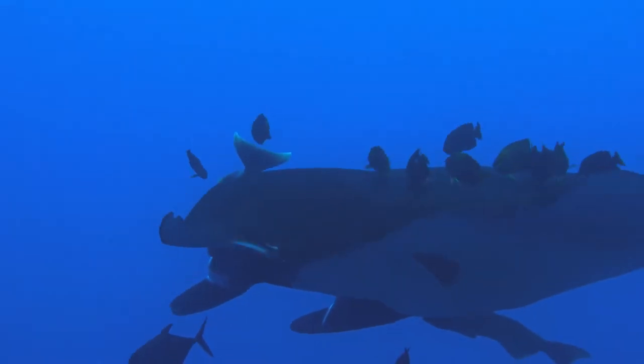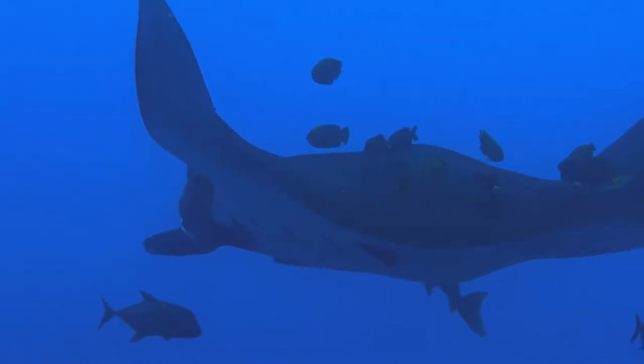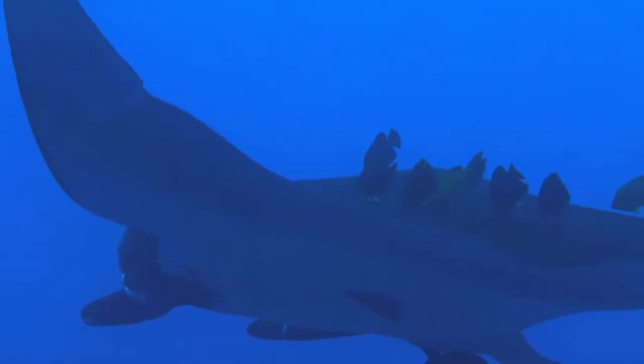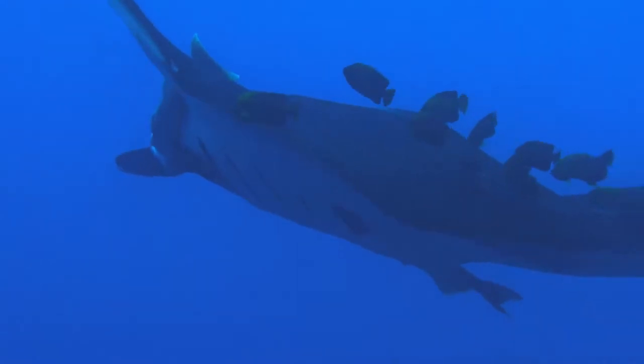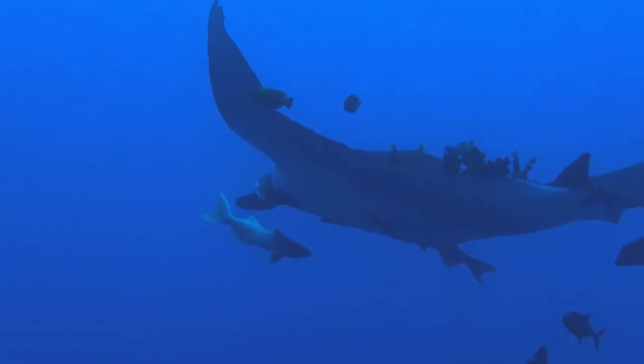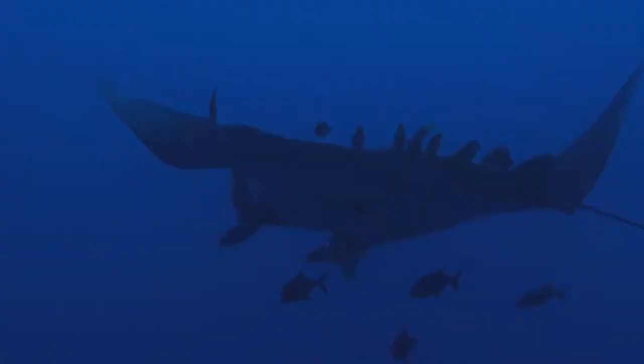They come in close to shore, they take their big wings and flap them to let the cleaner fish know that it's time to come in for cleaning. They have big remoras that hang on the top and the belly of the manta ray that cruise around for a free ride through the ocean.